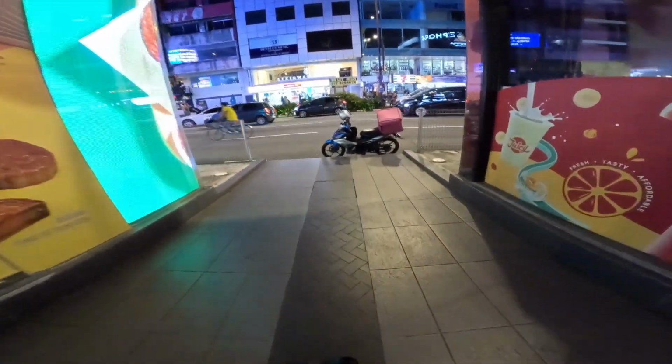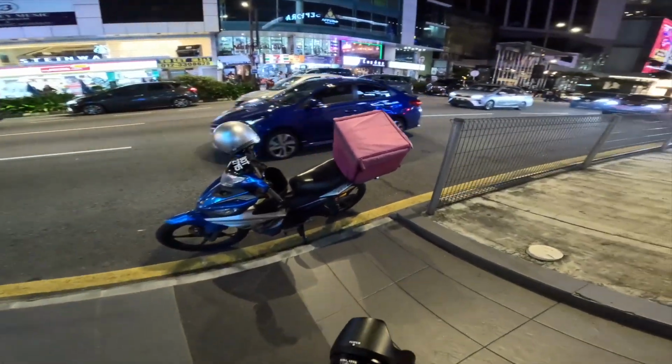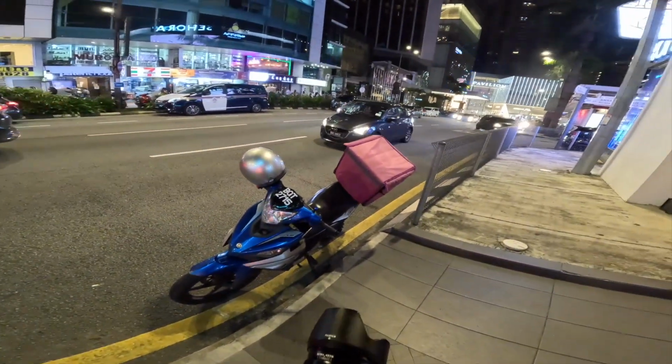I'm looking for food. I'm just dawdling around Lot 10. Just look at this place. Where should I go? Look at all this place.